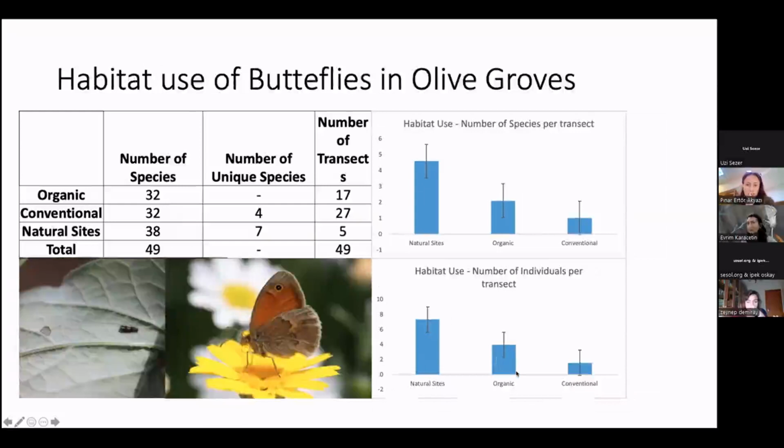We also measured, when it comes to butterflies, the habitat use. So if a species is feeding or laying an egg, or the caterpillars are growing in the region, we recorded it separately. And in that case, natural sites got even higher, and the organic and conventional difference changed a little bit, but still no statistically significant results are obtained here. But definitely you can see a little bit of decline in some of the conventional sites. But again, this might be because of the mingled applications between conventional and organic.